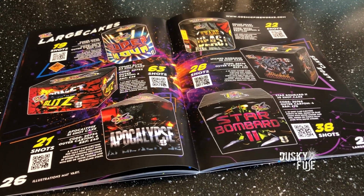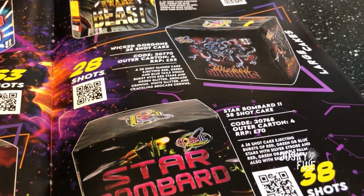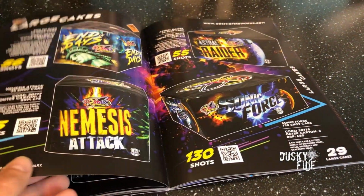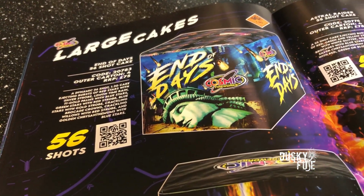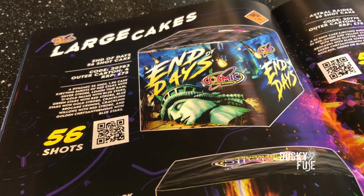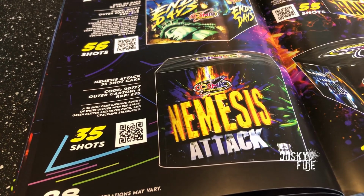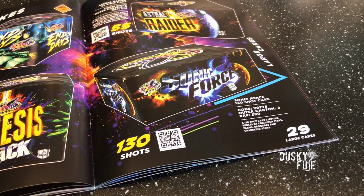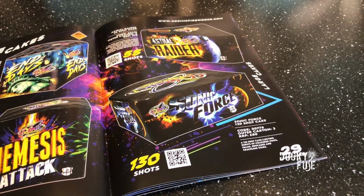Increasing in size, these first 4 barrages rise by £4 in price, with Wicked Gorgons rising by £10 and Star Bombard by £8. End of Days was new last year and is a 1.3G barrage giving 56 shots and a 1 minute duration. It's a fairly repetitive firework and in my opinion is nothing to write home about. Astral Raider has been available for many years now, and Sonic Force at the bottom of the page fires 130 shots whilst its duration nears 2 full minutes.